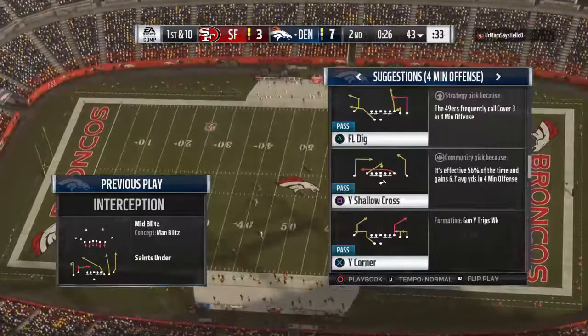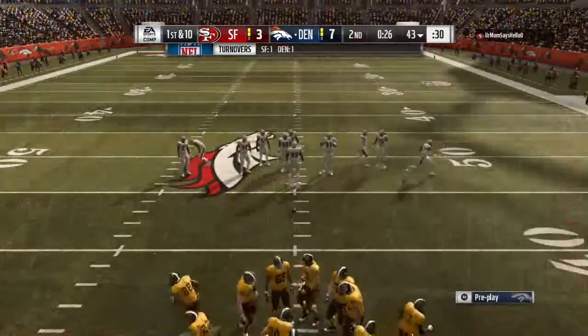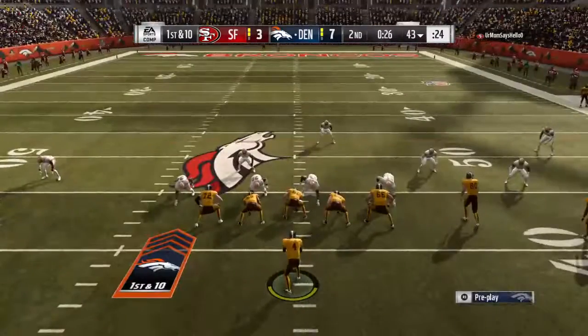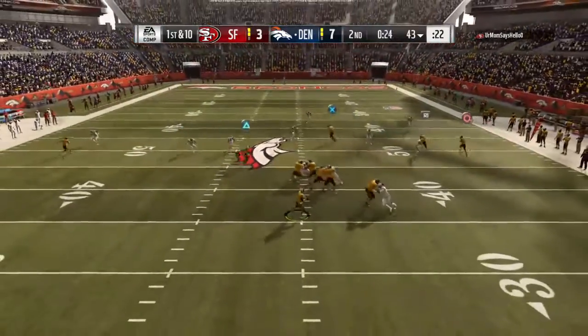Well, it's 3rd and long, and you've got a few different ways to play it offensively. But this is not the type of offense that's going to wave the white flag. They're going to keep chucking it. And this time, it results in an interception. So they get the INT.